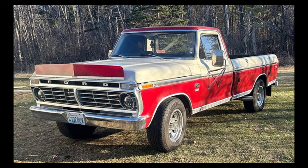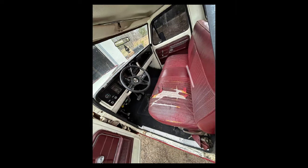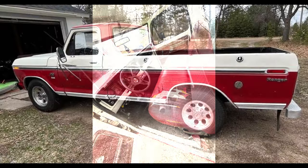Okay, let's throw a pickup in here. 1974 Ford F-250 regular cab, listed for $13,500 US in Brainerd, Minnesota. It has an automatic transmission, and from the seller's description: 1974 Ford F-250. I bought this from the original owner back in Washington. I've had the truck around 5 years. It runs and drives, just needs some fine tuning.